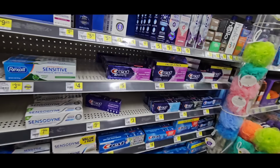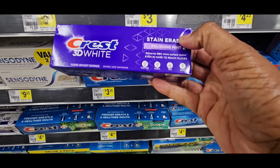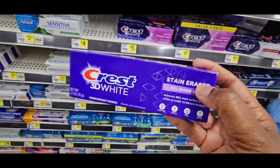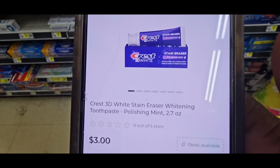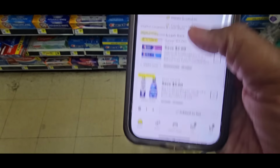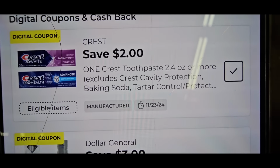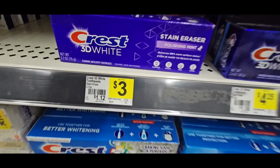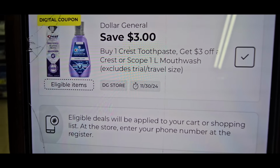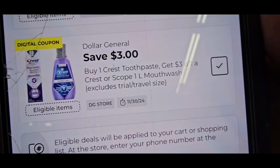Next deal is going to be right here, guys. You're going to pick up the Crest 3D white toothpaste at 2.7 ounces, so it'll be this one at $3. Okay, and when we scan, it shows that it is $3 for the Crest 3D white 2.7 ounce. Two coupons pop up. One is gonna give you $2 off that toothpaste, so that toothpaste is already $1. Then another coupon pops up. It's gonna say $3. Buy one Crest toothpaste, get $3 off a Crest or a Scope 1 liter mouthwash.